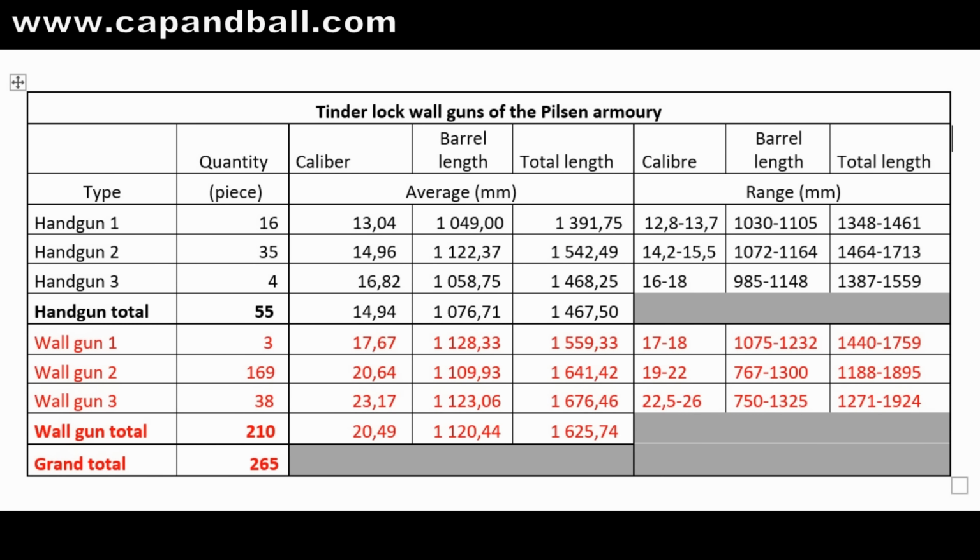There are altogether 210 tinder lock wall guns here. Three pieces have a quite small caliber of 17.7 mm, something close to the later musket caliber. 169 pieces have a caliber of an average of 20.7 mm. 38 pieces have a caliber of average 23.2 mm. The average barrel length is around 1.1 meters and the average total length is around 1.6 meters.